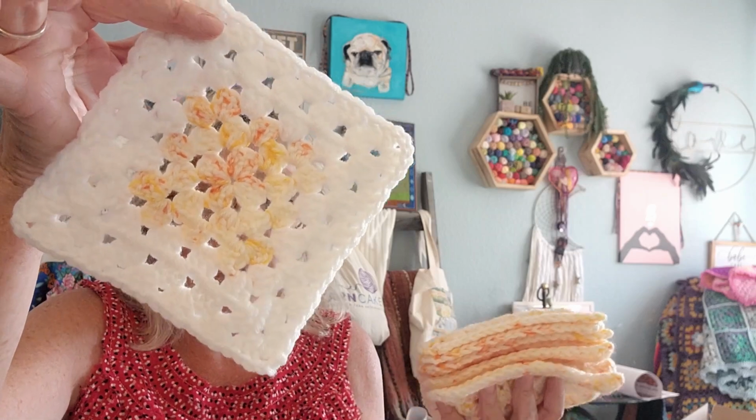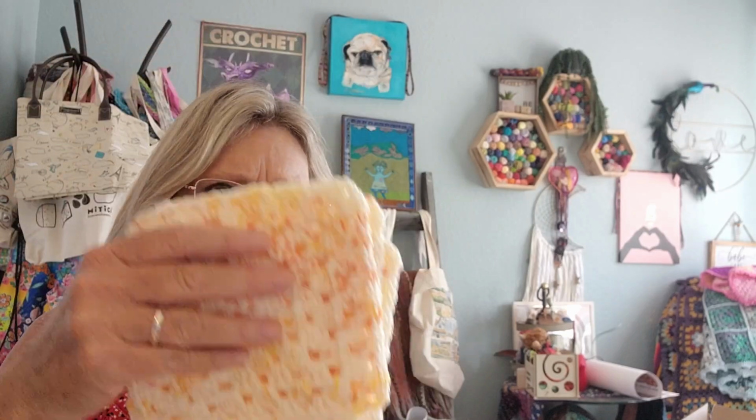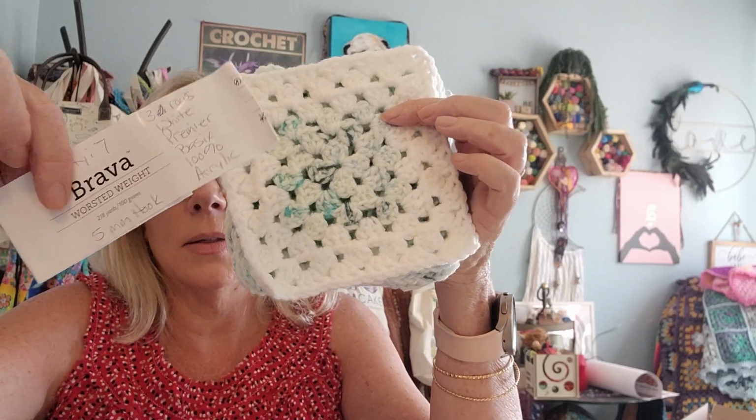And then there's a little card in here. So this is just the white with the worsted Brava in the center. These are just the solid ones. These are going to make beautiful blankets. Gosh. All right, and that's quantity 7. So this goes with those guys. This one here is Brava worsted weight, 5mm hook. And then she basically just spells it all out. So these guys here go with this.